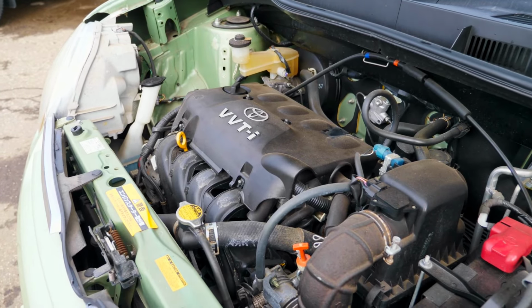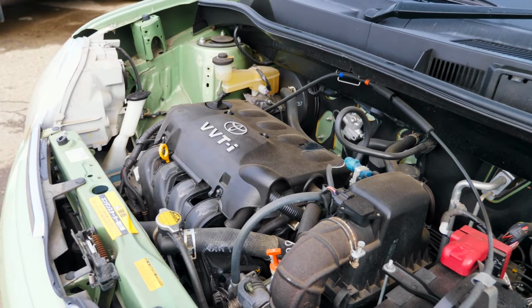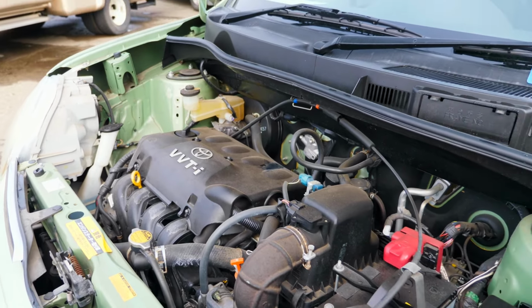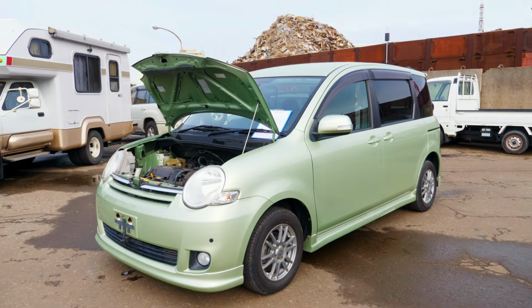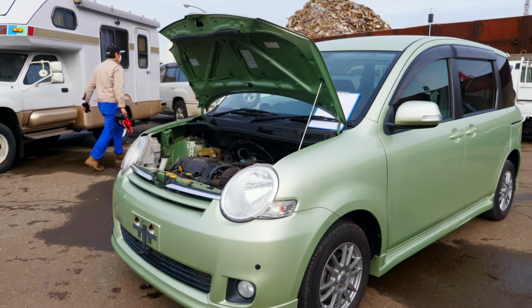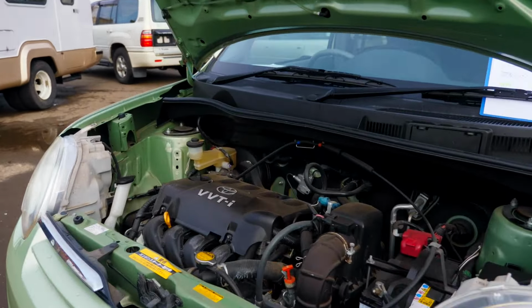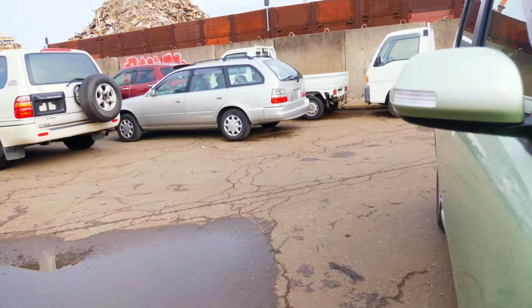Not a lot of power. This 1.5 puts out 108 horsepower, but extremely reliable. And in this case here, four-wheel drive, so it's not going to be the fastest. You know, this is a little bit heavier than the BB, especially with the four-wheel drive. Mine is just a two-wheel drive. But anyway, let me just shut the engine off for the rest of the review.